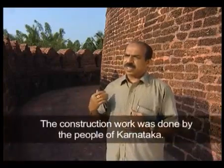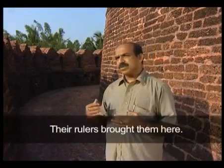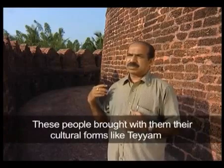Construction work was done by the people of Karnataka, whom perhaps the rulers brought here, and they also carried their art forms, like Theyyams. The cultural art forms were naturally brought into this land by the rulers from Karnataka.